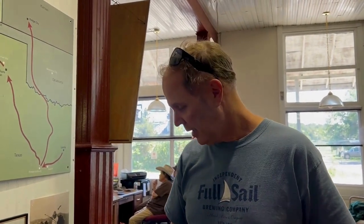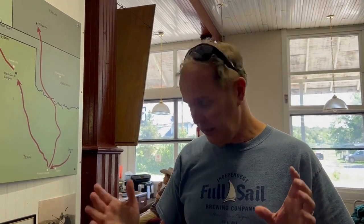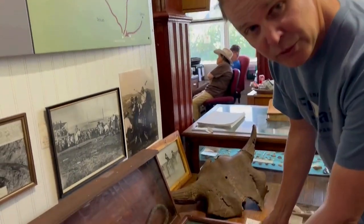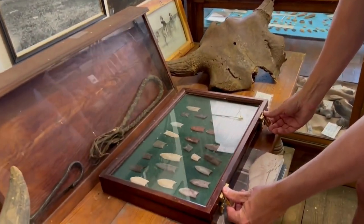And they uncovered some bison, I think 32 bison, in a kill site. And in that kill site, they also found 17 projectile points that are here. And that pushed back the estimate of human inhabitation in the area about 10,000 years. The museum curator said that we can go ahead and touch these.